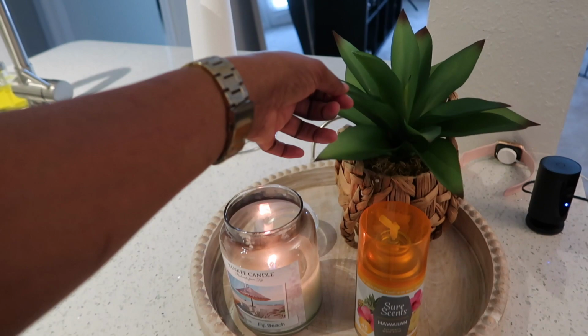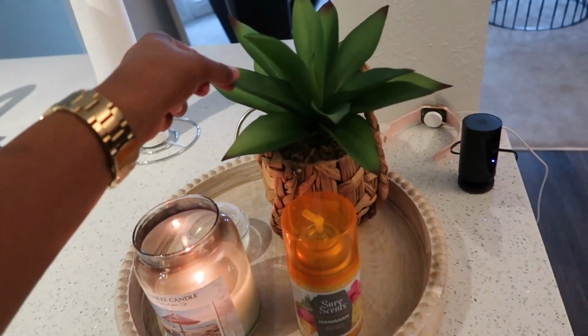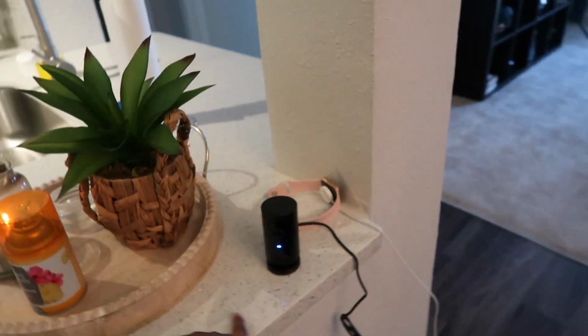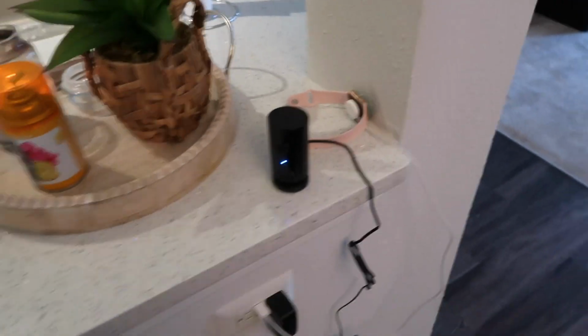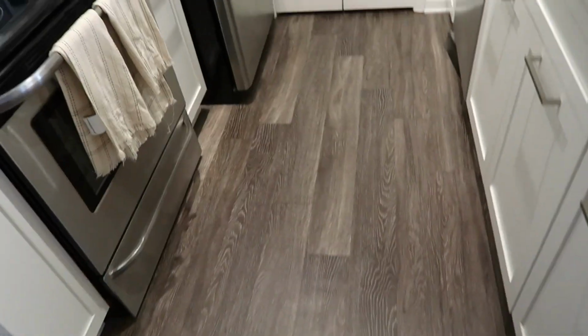And then I got this plant from my grandmother a few years ago. And it's not real, but I kept it, and it's actually really perfect right here. And then I have my Ring so I can see if anybody's trying to come in. I got you on Candy Camera. And then I just have my Apple Watch plugged in right there. So that is my cute little kitchen. I love my floors. Love it.